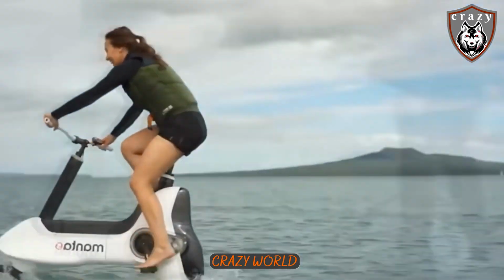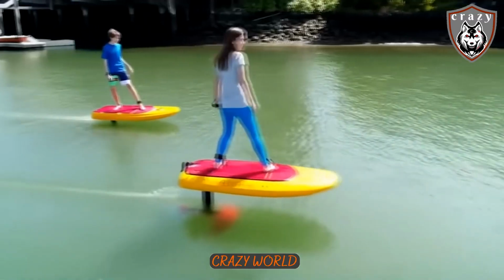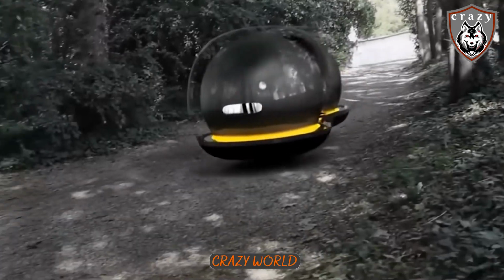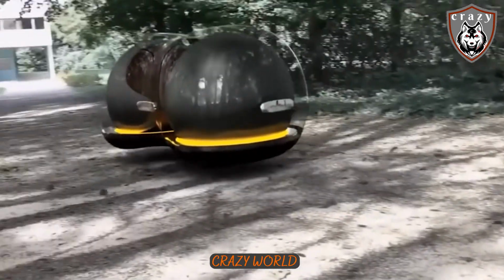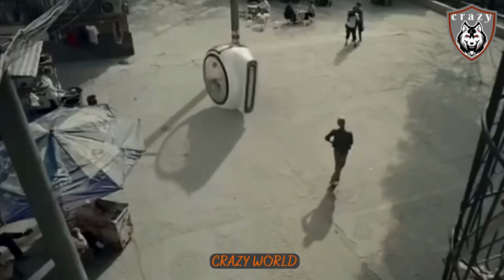Hi there! Today, we present to you the 10 most unusual vehicles created by both professionals and self-taught investors. Some of these vehicles already exist, and some will appear in the near future.